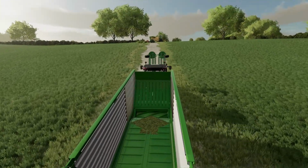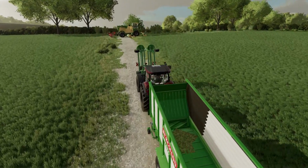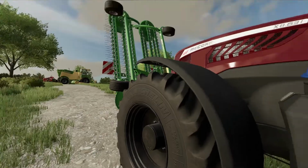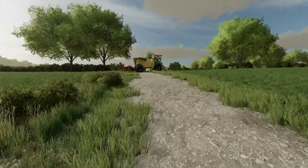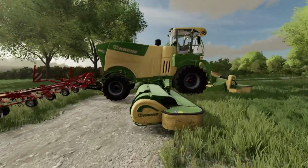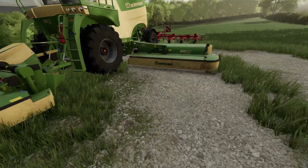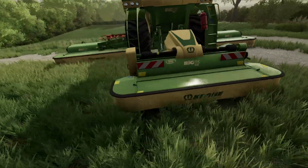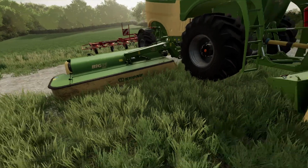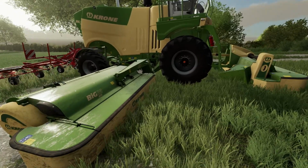Okay, so first and foremost, we've obviously had to spend money on leasing a loading wagon. Again, unfortunately, that's just gonna be the case until we can get the rest of the loan paid off. We have also leased this. This is a Krone Big M mower. So it's a triple mowing setup. At the moment, we've only got a front mower and a side mower. So it just meant that we could mow things a lot more quickly.